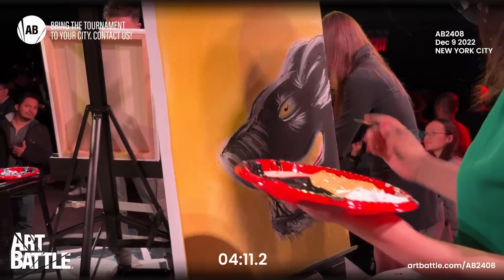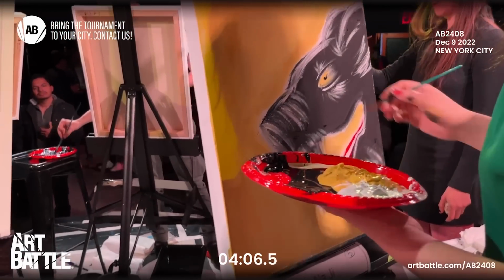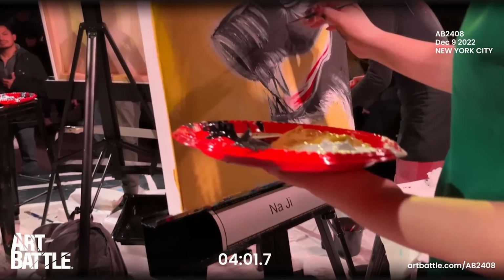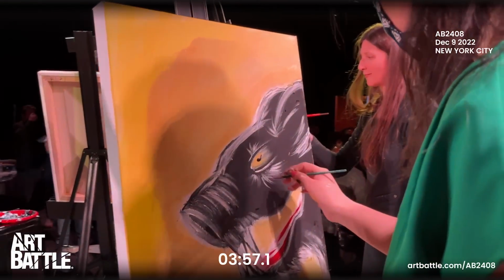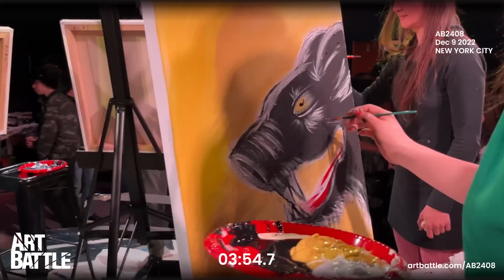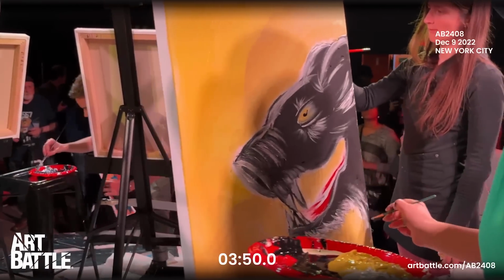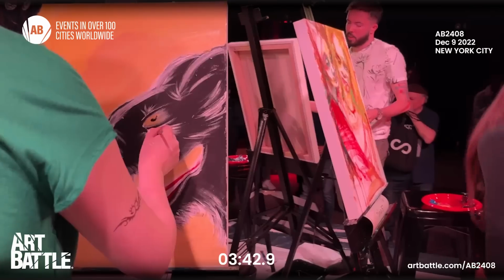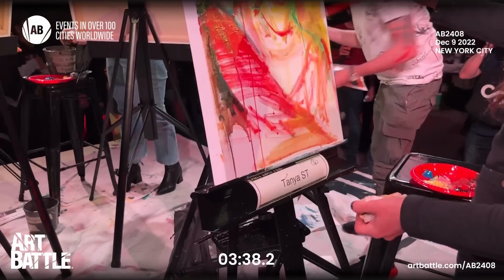I'm wondering if this is... I think it's a big cat. I think that it's a big cat, but the nose is maybe potentially giving me a little bit of a wild hog kind of energy as well. It's really fierce and really well composed. I think that the use of the yellow as the negative space is really smart. It's giving this piece such a beautiful graphic quality.